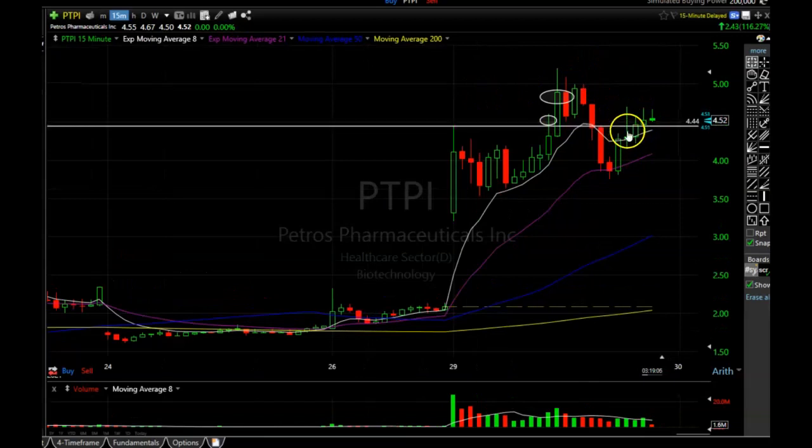It has jumped up above that 8-period exponential moving average. We'll have to see how it goes. I probably won't end up taking that one, but I just wanted to show you this trade because it was a halfway decent little trade.